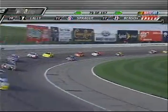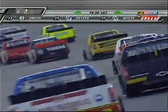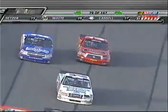And you can see he had a choice there. There was no one around. He wasn't trying to pass anybody. You saw the other trucks right down on the bottom of the racetrack. Brendan running right through the middle up to the top side.